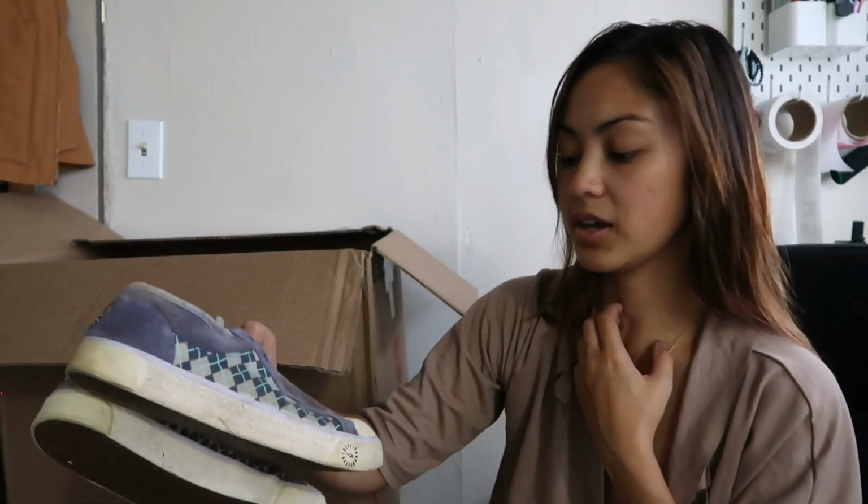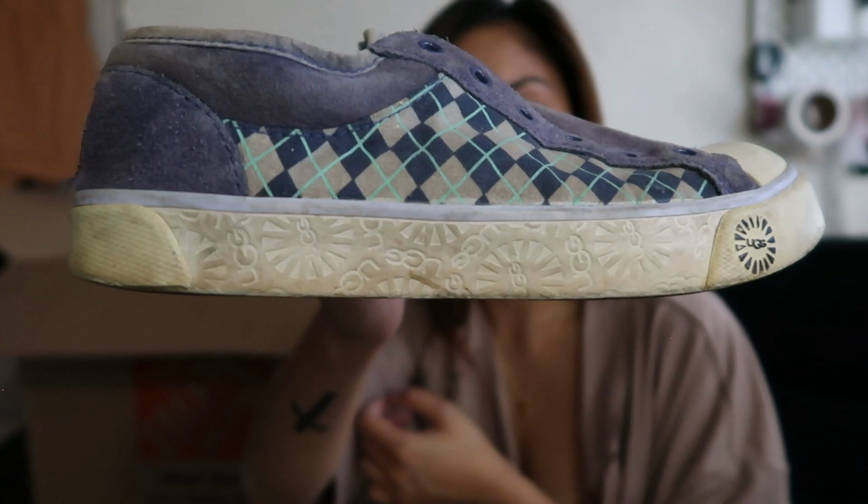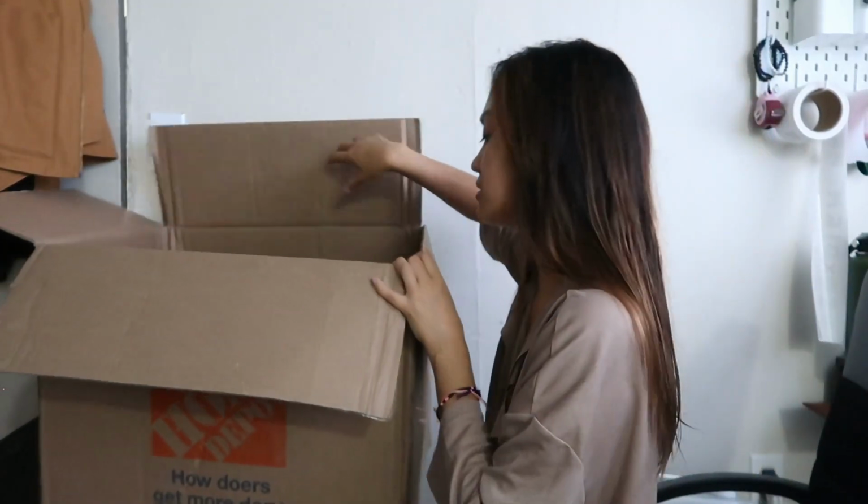Here are another pair of Uggs, but these are like sneakers, and they are just extremely dirty. I don't know if they're supposed to have laces, but they don't have any. My hands feel so dirty.